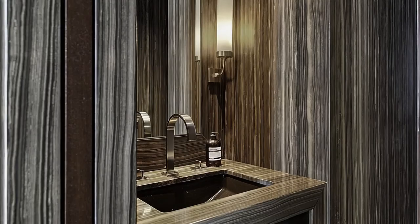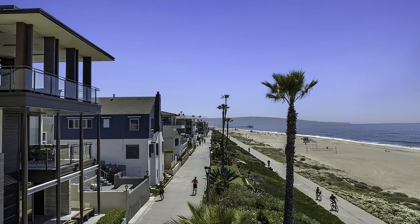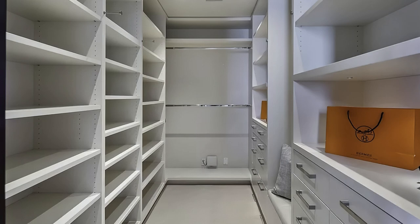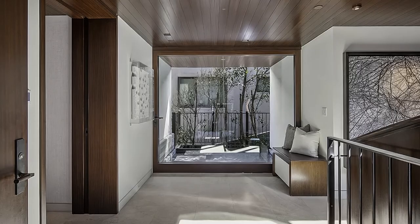Entertainment is at its finest with a beach room featuring an impressive bar, lounge area, and pool table on the west side. On the east side, discover a fully equipped gym and spa oasis rarely found in private residences. The west side also houses a home theater, living area, wine cellar, and tasting room, creating a perfect balance of luxury and functionality.